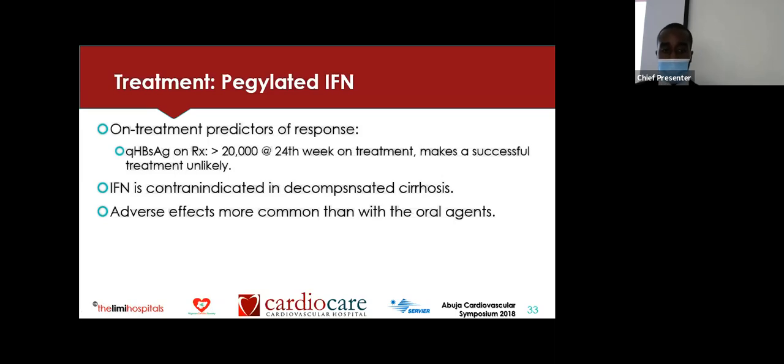Interferon is contraindicated in decompensated cirrhosis. Of course, it's also contraindicated in pregnancy. And the commonest adverse effects are things like flushing, pancytopenia, all sorts of cytopenias can happen. And it's actually not so well tolerated, unlike the oral agent.